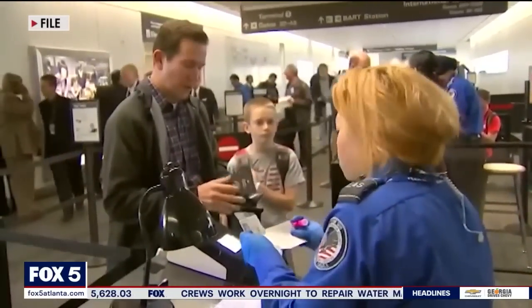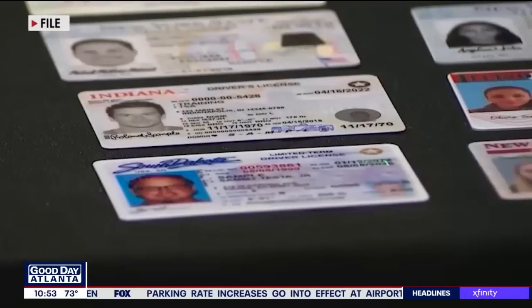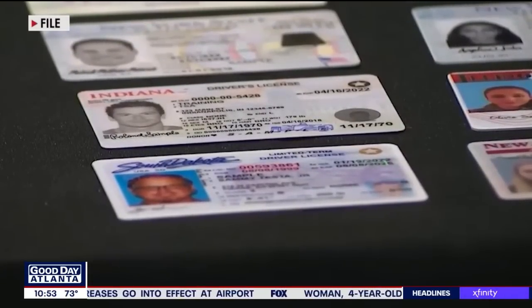A really simple way to tell is just by looking in the corner for that little star, right? Yeah, if you have a Real ID, the best way to check is just take your wallet or your purse out, take a look at the top right of your ID, and if it has a star on it, you're covered. If not, you're going to need to get in with your state licensing agency to get that taken care of.